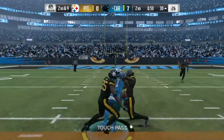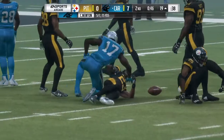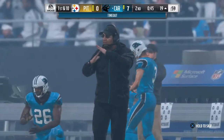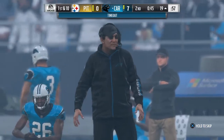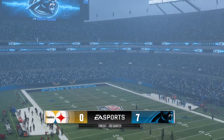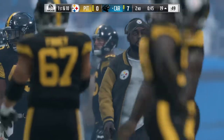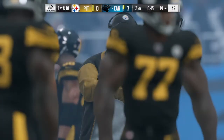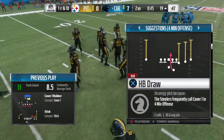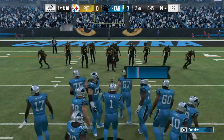Here's Newton. This one complete to Devin Funchess, and inside the 20 before he's brought down. Now hold everything here. We're going to get a timeout by the offense, as the clock will stop with 45 seconds to go in the first half. And welcome back. The offensive unit, they took the timeout, and now they get set to line up as we resume action.